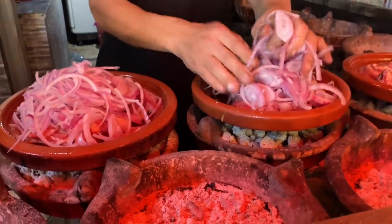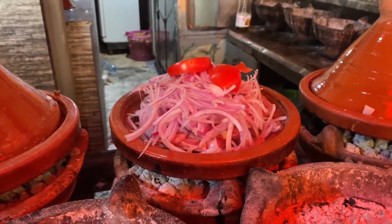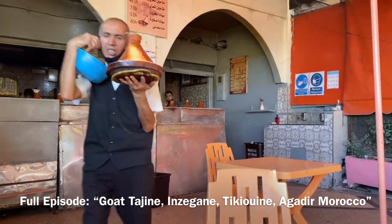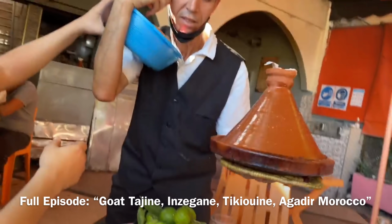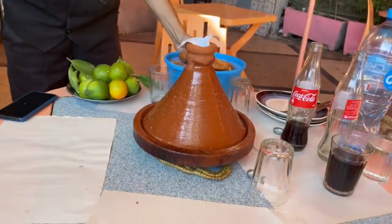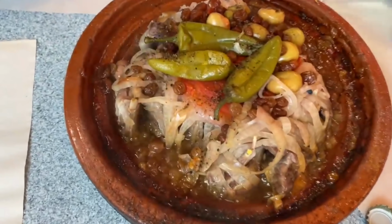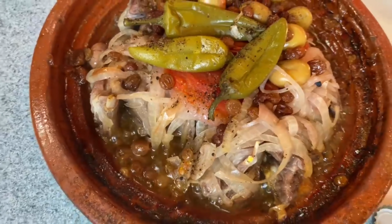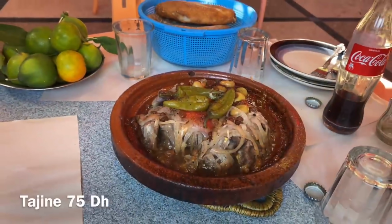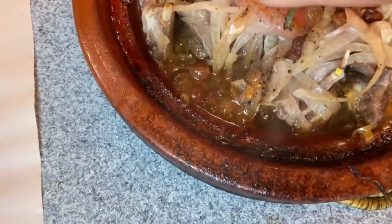Steps of goat tajine. Lahim. Bisla on top. Multitasking. Okay. Oh, yeah, he put some dry raisins in it. All the olives are for you, man. Really? Yeah. Nice. The bone sticking out.